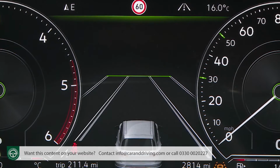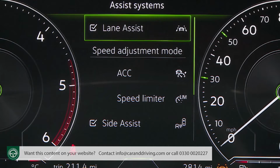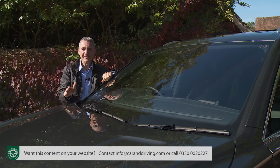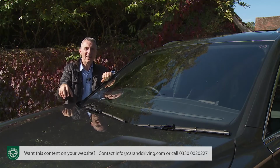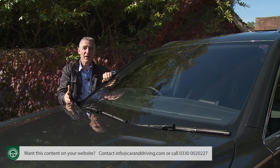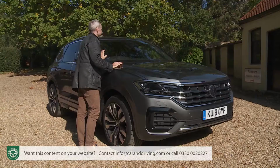The Touareg's lane assist feature will sound a warning if you drift out of your lane on the highway before subtly steering the car back to where it ought to be. Now, this feature automatically activates every time you start the car, and that means that there is the annoyance of having to keep turning it off if you don't like it. Now, apparently, this intrusive functionality gained Volkswagen an extra half a star on the Euro NCAP tests.